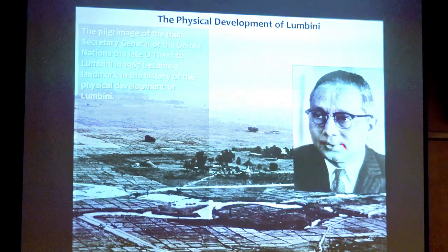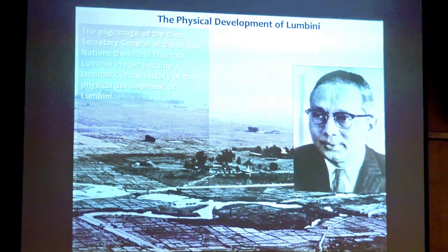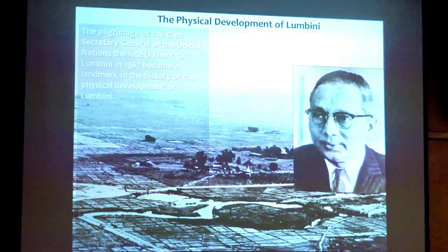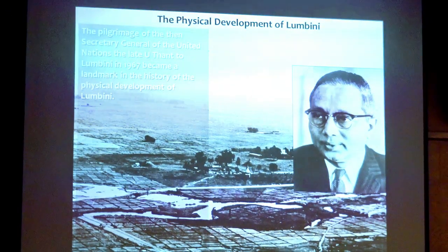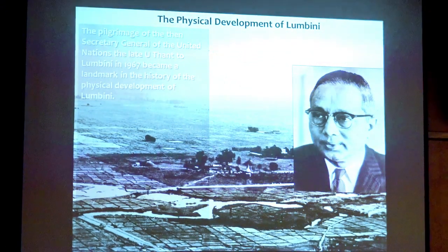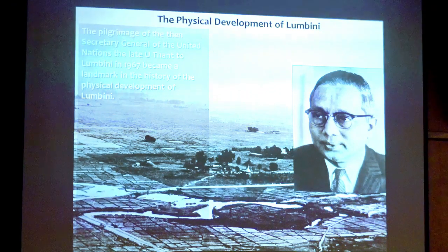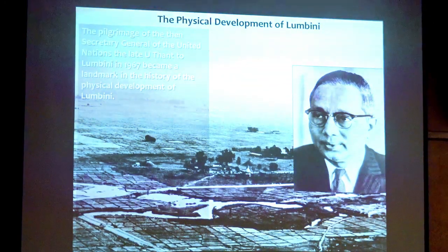And then the physical development started with the visit of U Thant. He's a UN Secretary General from Myanmar. By birth, he was a Buddhist. When he came to Lumbini in 1967, he saw the condition of Lumbini. The birthplace of Buddha was so much neglected. There was no road, no drinking water, no accommodation to spend a night for the pilgrims. And all the monuments were just covered with grass. When he came there, people said that he cried there.